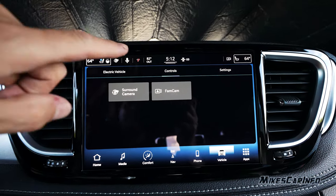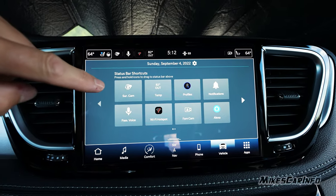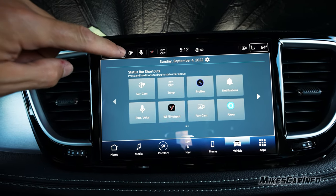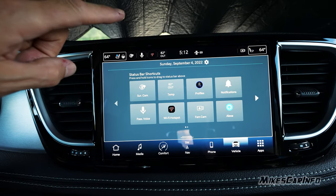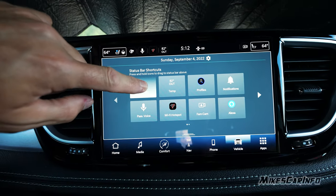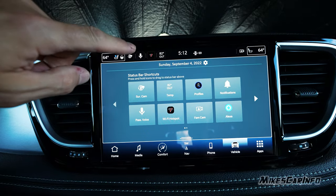What I found out is that when you pull from the top, we have these icons here that are little shortcuts that you can put at the top. They're smaller, but it's a shortcut that accomplishes the same thing as the bottom. So you just press and hold it, and drag it up there, and then you can place it, which I already placed up there.